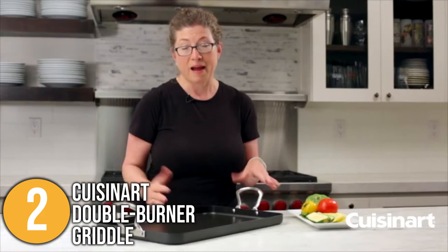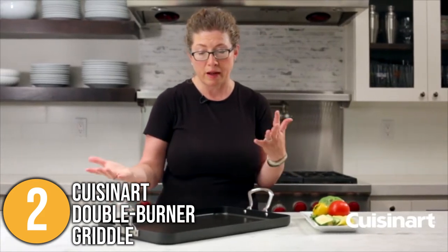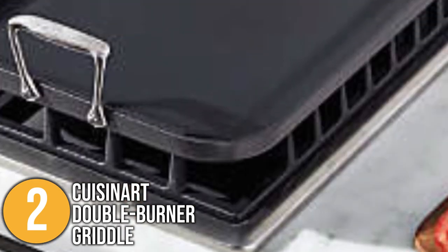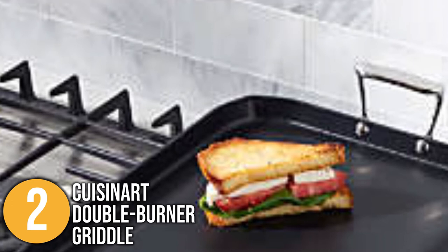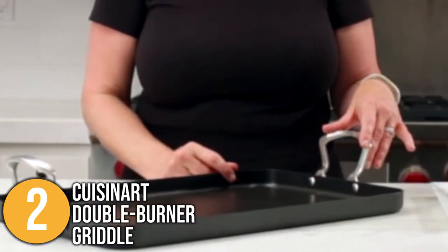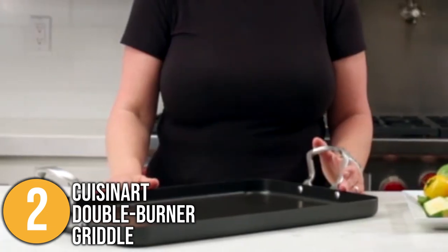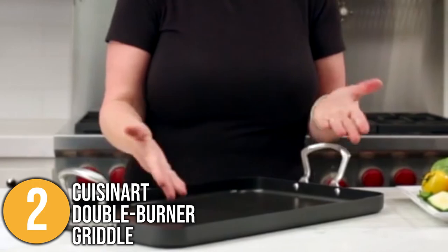However, despite being dishwasher safe, we think it's best that you hand wash your griddle pan instead to maintain its quality. But don't be too aggressive, as you might damage the non-stick coating of the pan. The Cuisinart Double Burner Griddle Pan is best for anyone who wants a spacious and lightweight griddle pan. The team also thinks that this pan is the perfect choice for brunch enthusiasts because of its flat surface.